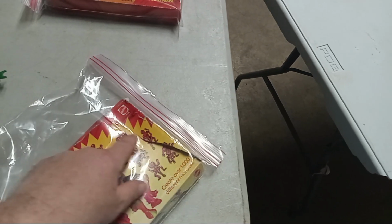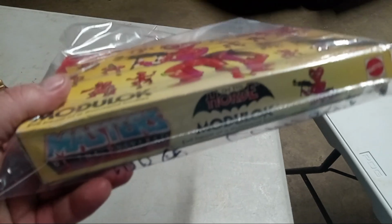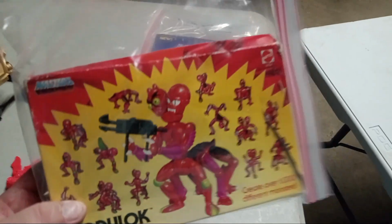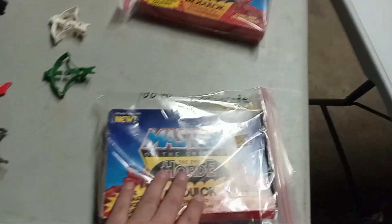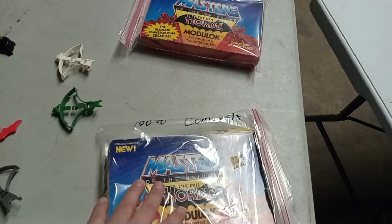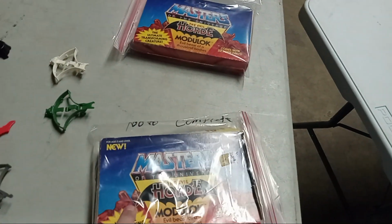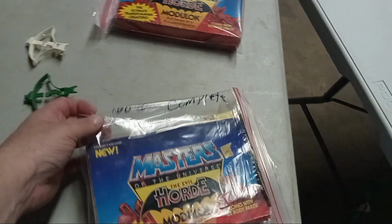This box does have a rip in it, where it got ripped when I guess it got opened. But it is 100% complete in the box with the instructions and the comic book. So this is 100% complete. All 22 pieces, plus two guns, plus the comic book, plus the instructions. So 100% complete. So that was a good pickup.